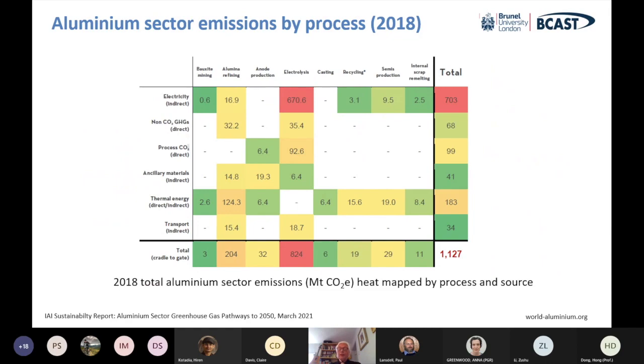attention on this. But I think what we should really be doing is trying to minimize the use of primary aluminium as best we can, and also to maximize the use of recycled aluminium. This is just a very nice way of expressing the problem and really focusing on the thing that is the most important to do.